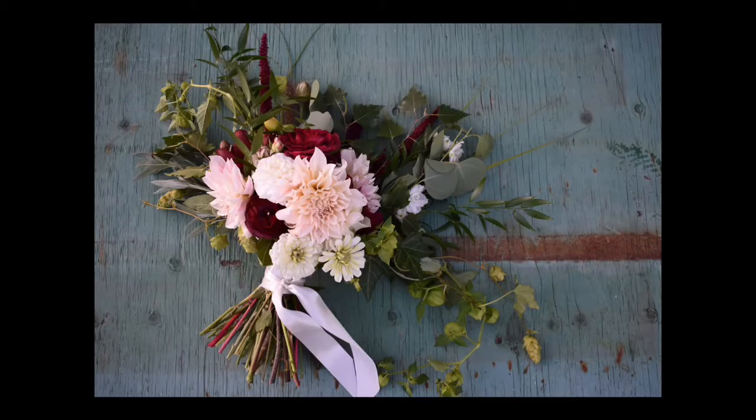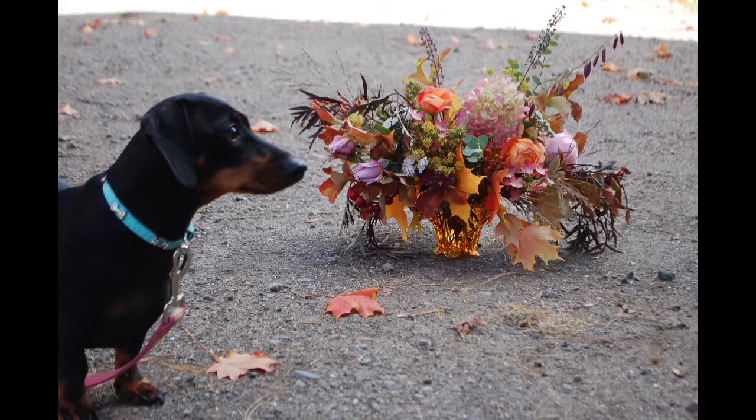So this is a more cascading but oversized bouquet that we're seeing is popular. So it's full with dahlias and garden roses, zinnias, and some of the more interesting elements that made it special were actually having hops and tomatillos. So don't be afraid to try something a little different.